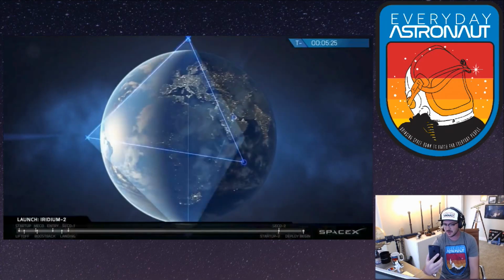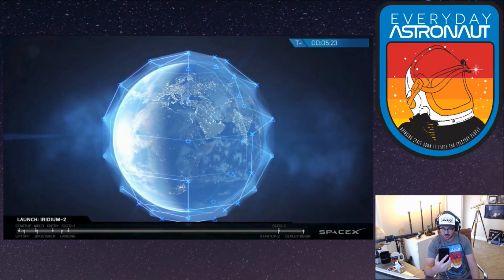5 minutes on the clock, guys, for those of you wondering. For the polar orbit, does the rocket have to cancel out the velocity from the rotation of the Earth? They do take that into account. Since the Earth is spinning at almost 1,000 miles an hour, they kind of dogleg a little bit against that, just a smidge. And I think it totally depends.